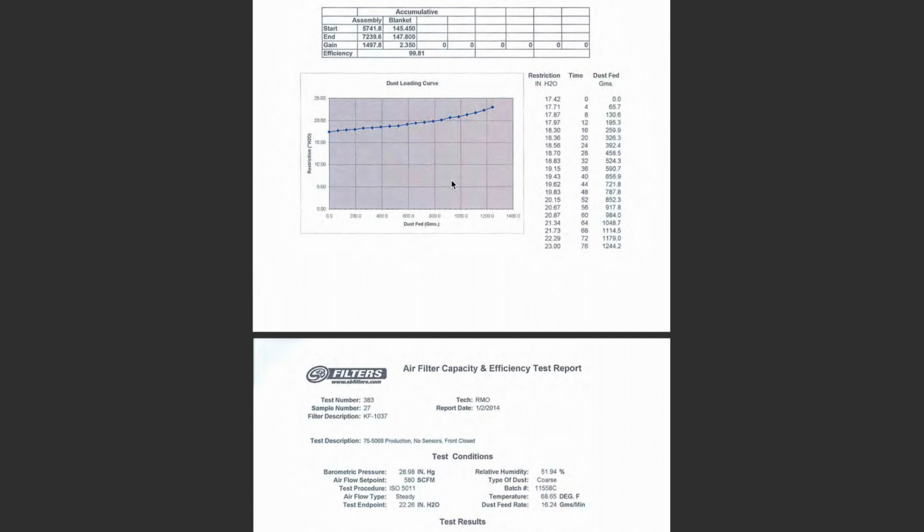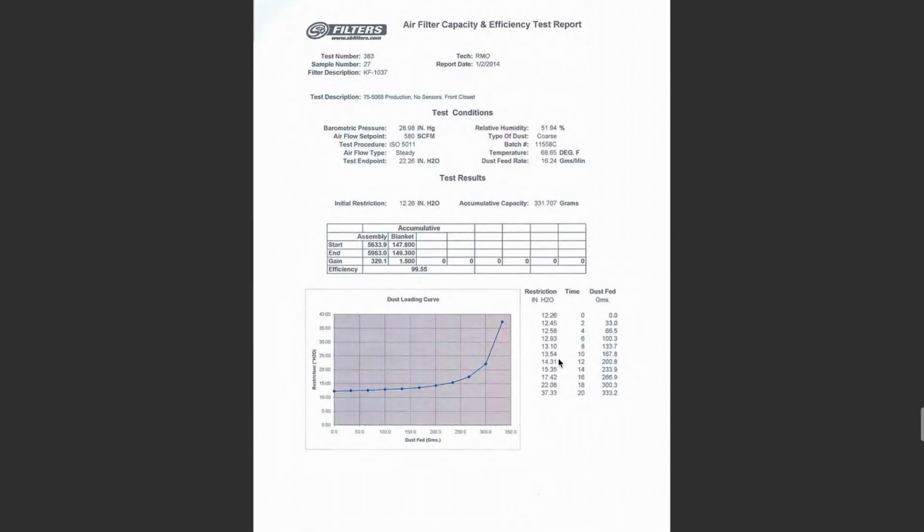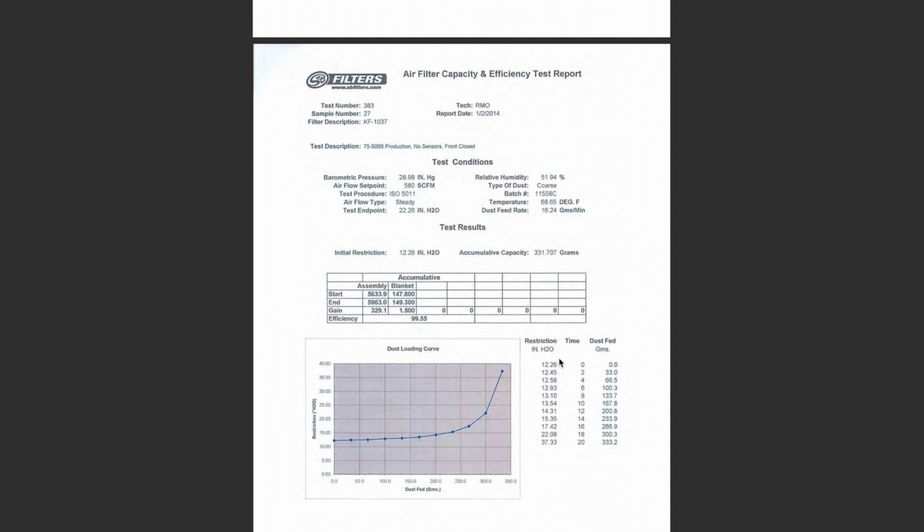Your stock paper filter in this test result shows 1,244 grams of dust collected in the filter, and its net restriction is 23 inches H2O. That flows much better than your cotton cleanable. Your cotton cleanable, once it reaches 333 grams of dust, its restriction is 37.33 inches.